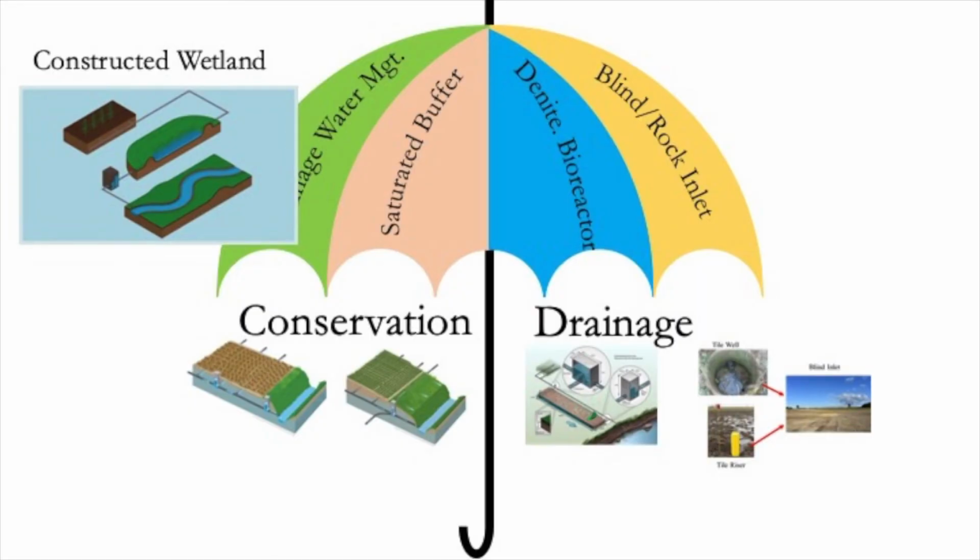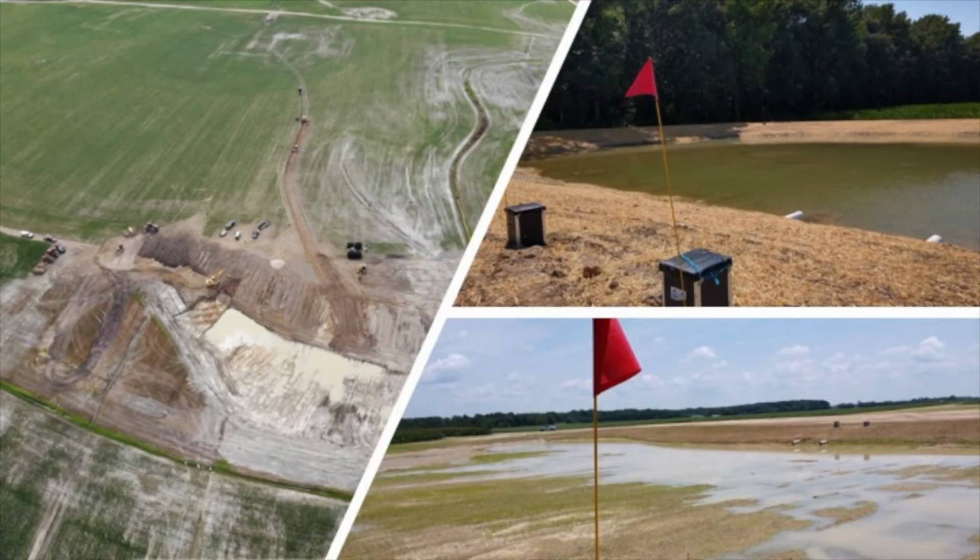And then finally, I didn't have this on the umbrella because it's just outside of conservation drainage: constructed wetlands. We can do this without a drainage network. We can build these anywhere, but we can also tie them into existing tile lines, using the tile as the water source for the wetland and then managing it with a water control structure to change the levels within that constructed wetland. We completed the first project like this in Caroline County.